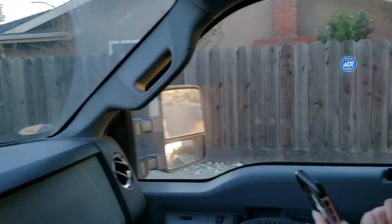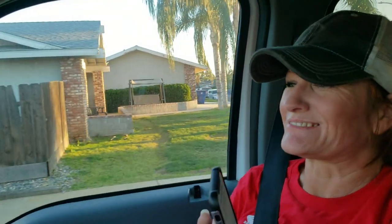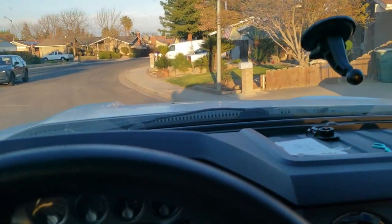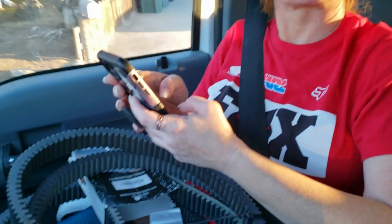We gotta go get the trailer. I'm gonna get it. Right now I'm just resting before Molly does all the work. So we gotta go get the toy hauler because it's time for it to come home. What happened is, well, our backyard is, let's call it a sinkhole.